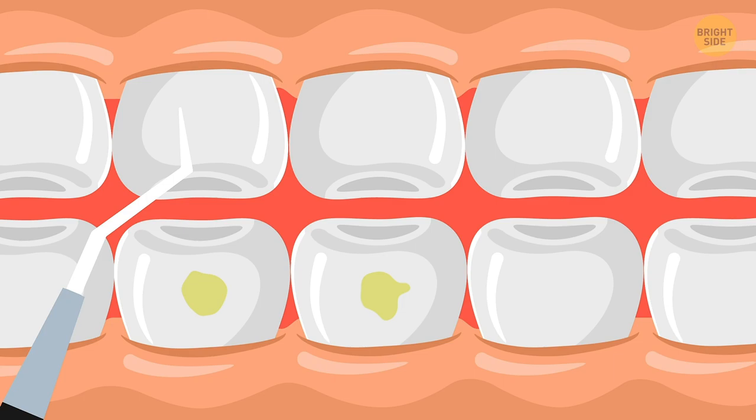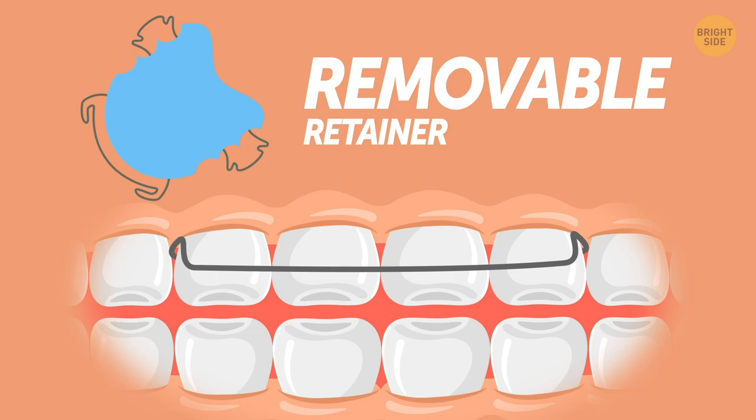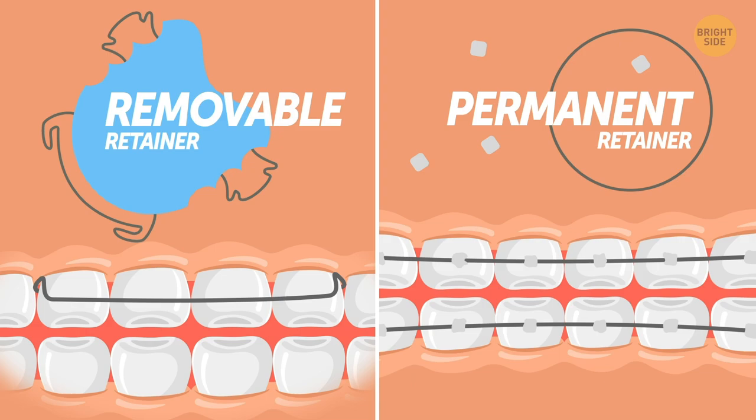Agent? Bond? Oh, you have 007 in your mouth! Get out of there! It's common to get a removable retainer after your braces come off. This little thing helps keep your teeth in place. There are permanent retainers too. They're just a thin wire that would be glued on the inside of your top or bottom row of teeth.